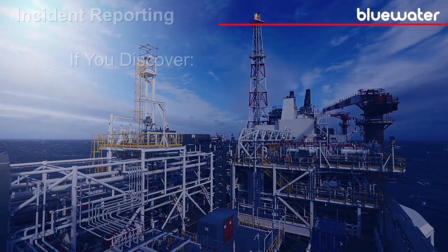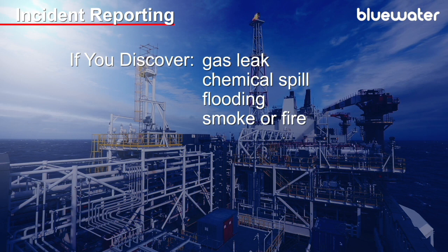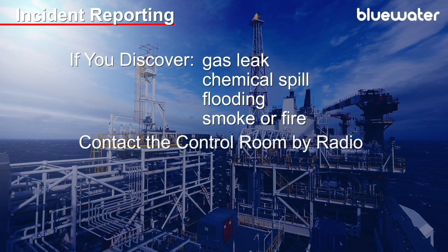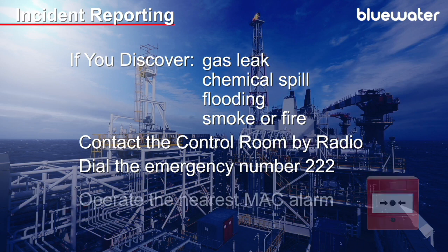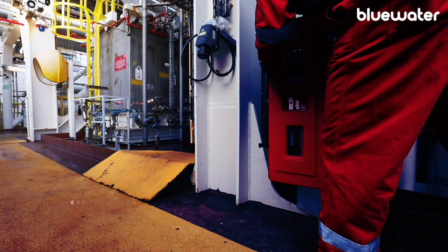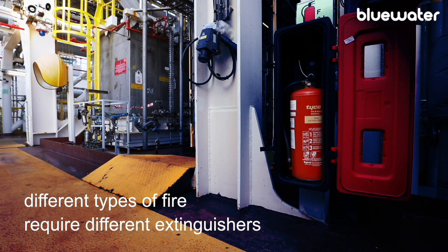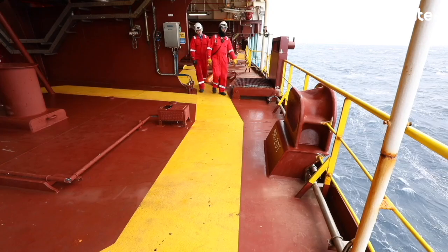If you discover any incident, such as a gas leak, chemical spill, flooding, smoke, or fire, contact the control room by radio or by dialing the emergency number 222 immediately. If neither are possible, operate the nearest MAC alarm. In the case of fire, if there is no personal danger, tackle the fire with the nearest suitable equipment. Remember, different types of fire require different extinguishers.